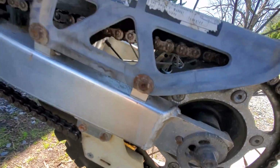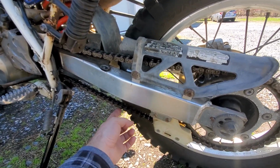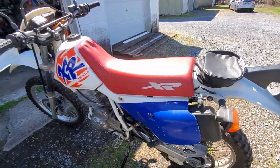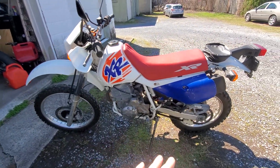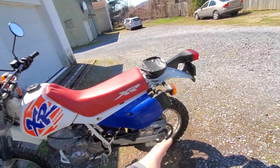That's a good sprocket. Chain's nice and tight. It's not real loose. Well, you don't want it super tight, but you want a little bit of play like that. You don't want it to be super tight. So check your chain, check your sprockets. That's another thing. And then tires are replaceable.